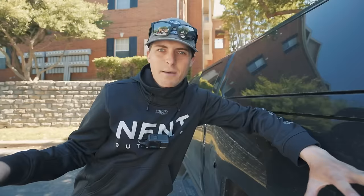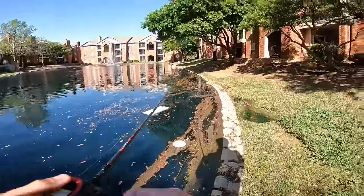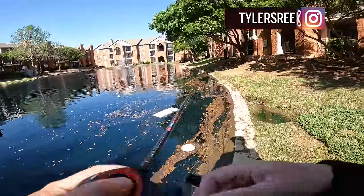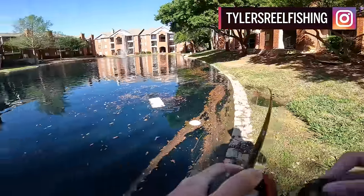So before I even got the cameras out, I had to make a cast, and this happened on my first cast. There's no way a bass lives in this pond. No way. Okay, holy cow. Holy cow, there is a way.